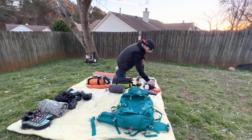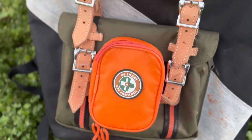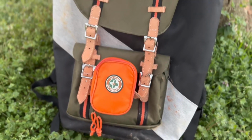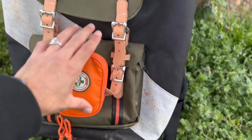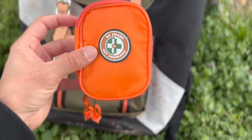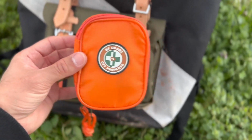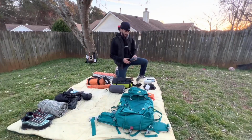Also, let's talk first aid. My wife hooked me up with this first aid kit. It has everything inside: band-aids, blister band-aids, antibiotic ointment, burn ointment, anything you can think of. It has wound dressing gel. It has it all, you know. So it's super compact, small, so I can fit that in my pack.